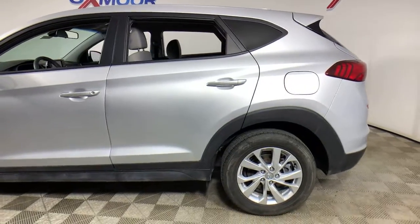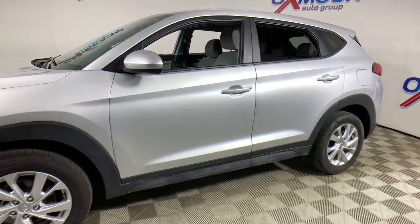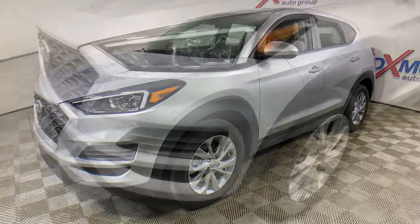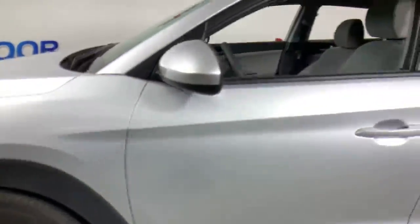Can you see yourself in the 2019 Hyundai Tucson? With less than 40,000 miles on the odometer, this vehicle stands out from the rest. Take your daily drive to a higher level of comfort and quality with this well-built, well-equipped Tucson.